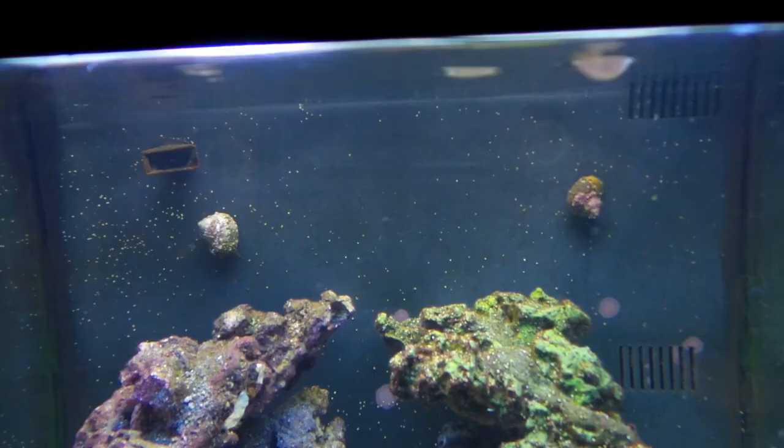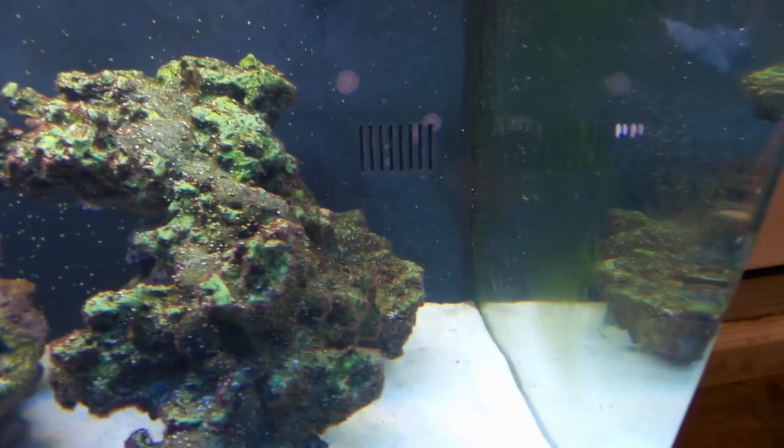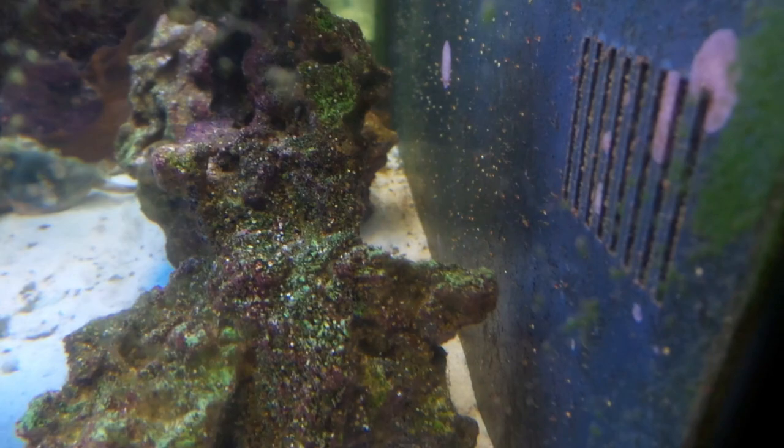All right, in 3, 2, 1, there he is. Look at that guy right back there, swimming all around the tank, checking it out, and there he is right there. So that guy is probably gonna find himself a little spot to hide in tonight, and then this guy is gonna do a lot of exploring in here for sure. Like I said, they're very curious fish.